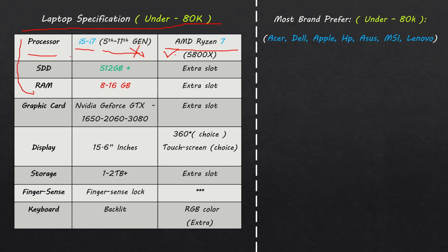The SSD should be around 512 GB with an extra slot. RAM should be 8 to 16 GB with an extra slot as well. The graphics card would be higher. It can be 1650, 2060 or 3080 with an extra slot again. Display would be mostly 15.6 inches because they are mostly gaming laptops or higher end devices.